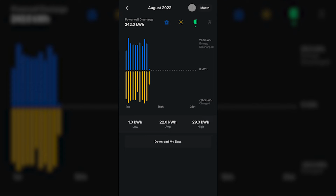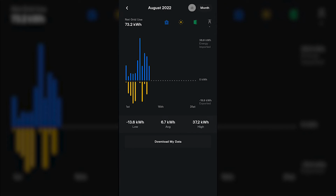The yellow or orange bars, that is the amount of solar power that was generated that was pushed into the batteries, and charging those up and storing those. Under the grid, we already kind of talked about this, but the blue is energy that we pulled from the grid to power the home. And the orange is the excess solar generated power that we exported to the grid.